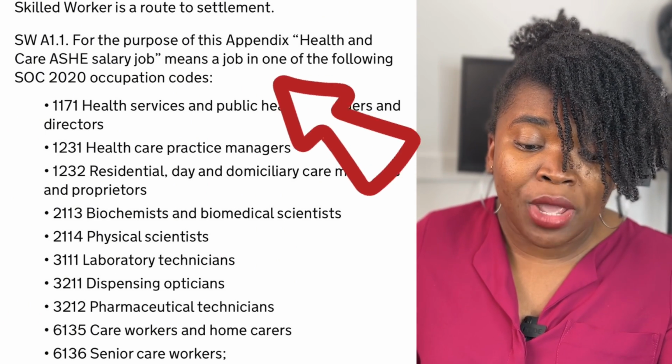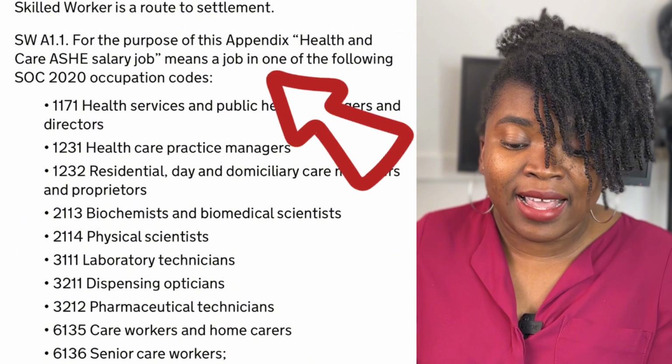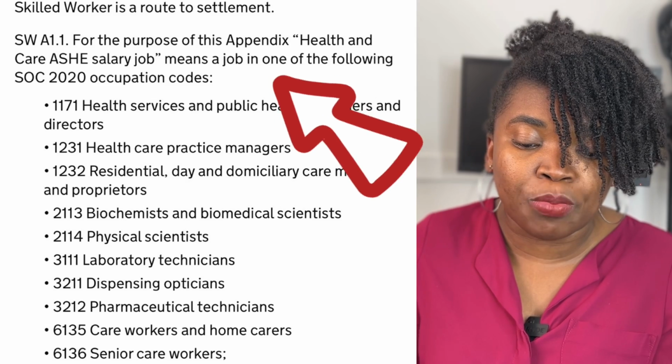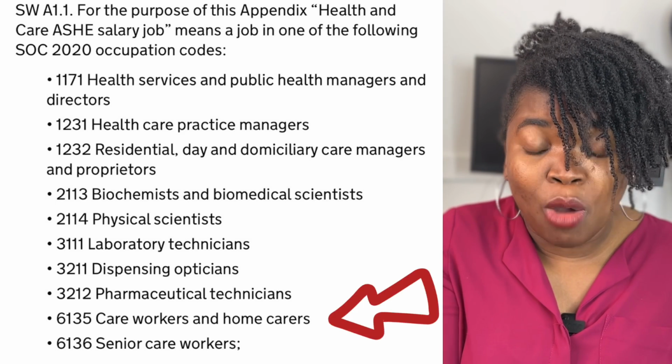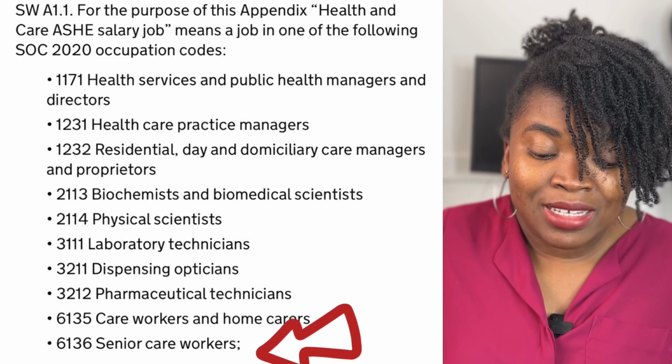It says SWA1.1. For the purpose of this appendix, health and care ASHE salary job means a job in one of the following SOC 2020 occupation codes. So there is a subsection under the health and social care visa, or health and care visa, which is called health and care ASHE salary job. There are 10 on this list, including care workers and home carers, which is 6135 and 6136 senior care workers. But listen to the clause. This is what must apply for you to be under this category.